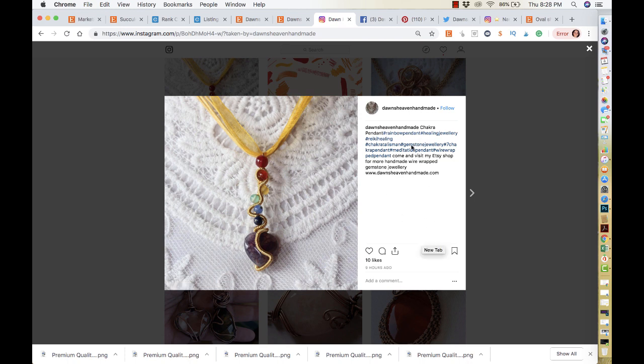When you post on any social media platform, there are two things you always have to do: write a compelling caption. Take the time to write a caption. Take the time to say, hey guys, here's a new item from my shop. This is a beautiful heart necklace made out of blah, blah, blah. If you're interested, make sure to click the bio link to learn more about my product. Always write a really good caption. Take your time, think about what you're going to write, and then tell them what to do. Tell them to click on the bio link.